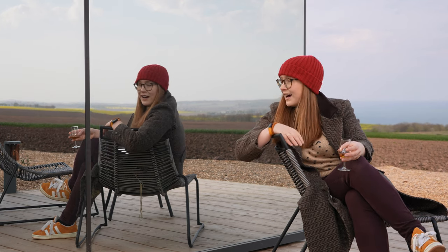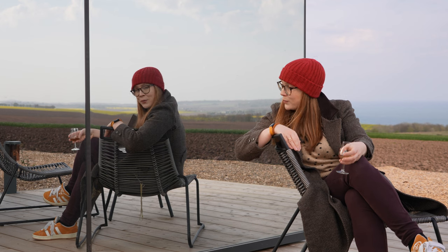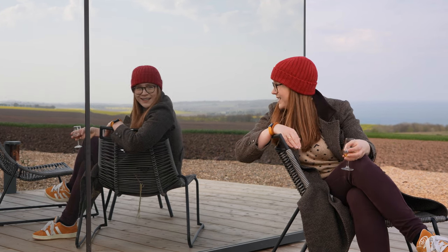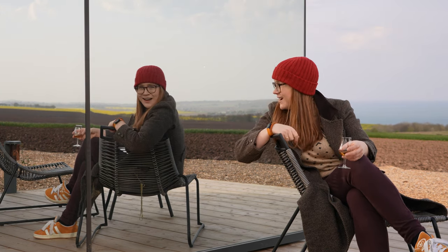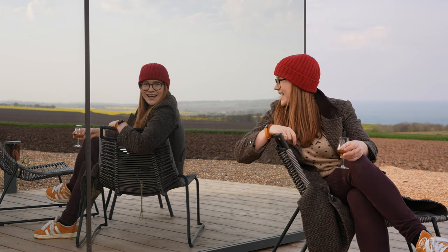Now, we are currently right above the Lunan Bay, which historically has been quite popular among visitors, including the 10th century Vikings, who were landing here probably with some different intentions than what we are doing here today. So our priority right now is going to be to take you inside of this bad boy and show you what it looks like inside. Let's go.